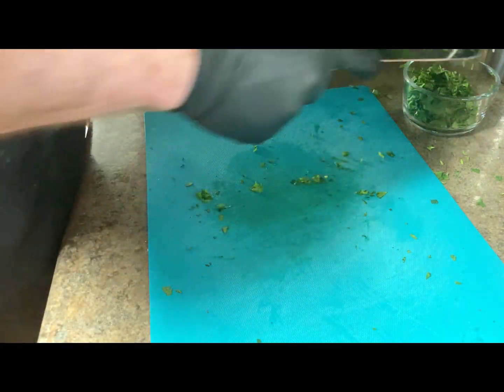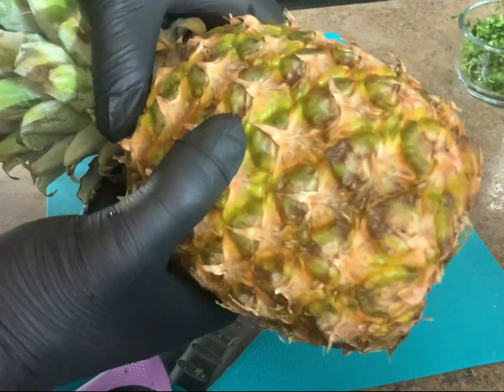We're going to use it to add extra flavor to the sauce when we go cook it, and it's going to be used as a garnish today. As you saw, very, very coarse chop, nothing fancy. Now, pineapple, this is fun.